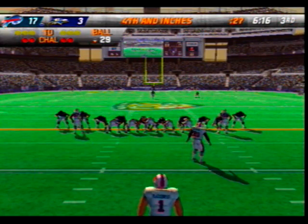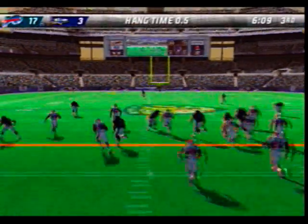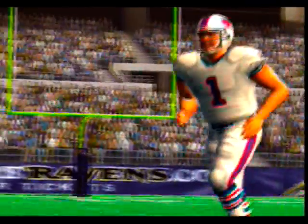Number 1 will come in now to punt it away. Matt lines up deep for the punt return. Fair catch called for. Been a rough start to this game, but they still have enough time to turn it around.